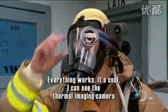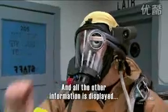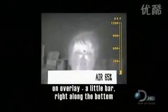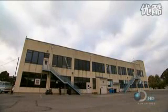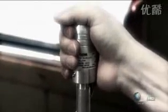Everything works. It's cool. I can see the thermal imaging camera. Everywhere I move my head, I see the image on the heads-up display. And all the other information is just displayed on overlay, a little bar right along the bottom. Now that the PyroPack's almost complete, the StairBot has some catching up to do. A few days ago, Zaz finalized his control system electronics, giving the StairBot an easy-to-use throttle.